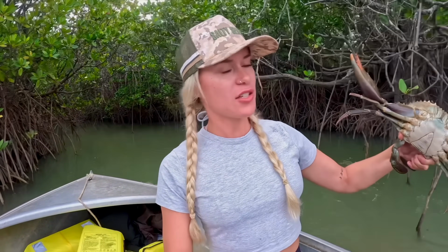Unfortunately, this one is actually empty, even though he is really big and has some really big claws there as well. There's just no point taking him because he's got no meat, so in he goes.